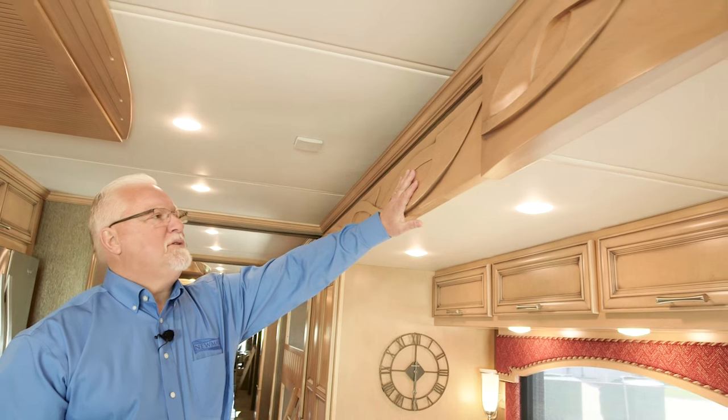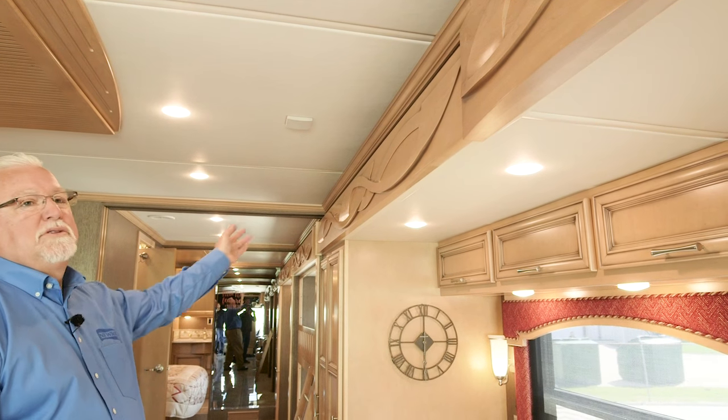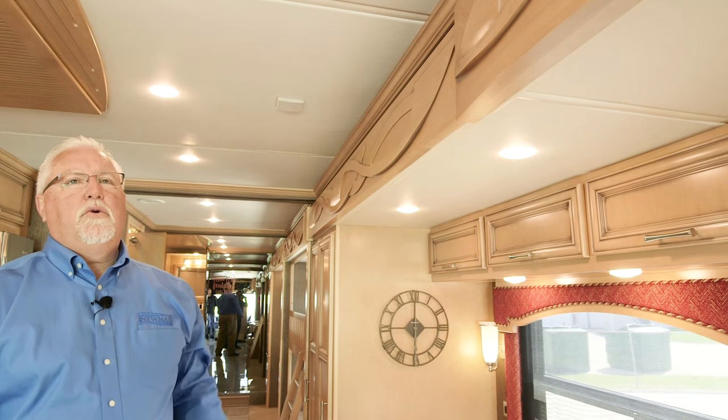Okay, as we're in the living room area, if you notice, we have all new fascia on the slide out fronts. And if you notice, this is a full wall slide out here. This is all new floor plan for us this year.